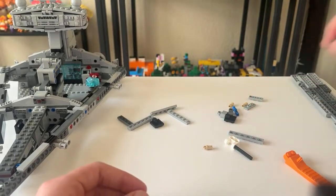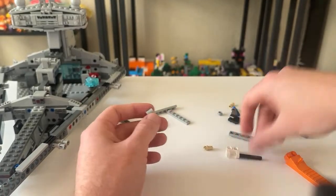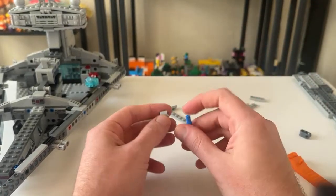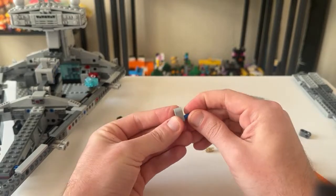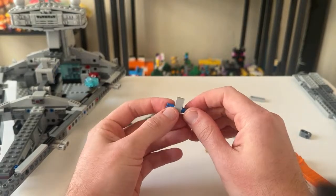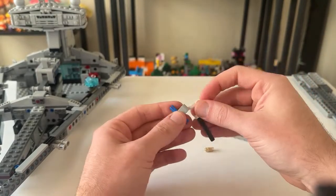All right, we need to make another one of these. Let me make sure I'm grabbing the right pieces here. And then this is going to go in here. Let's see, we're going to grab this here.